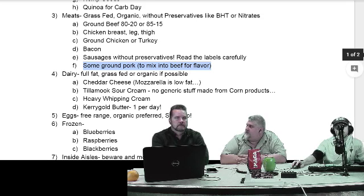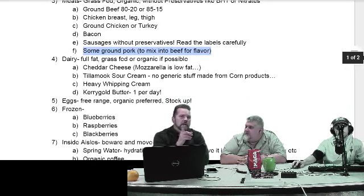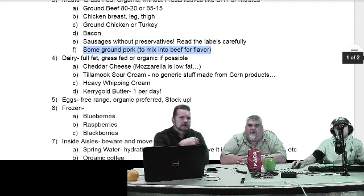Okay, so let's move on to dairy. Okay, hold on real quick. Chris, you got a question? I just read an article the other day that said pork is actually a really healthy meat because it has all the right kind of fats in it that we need. But you're telling me it's more of a junk meat that's not good for us?